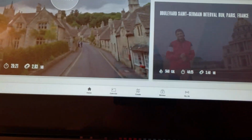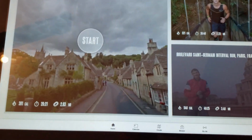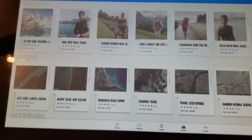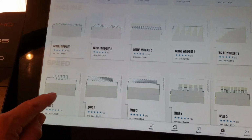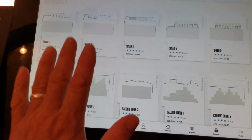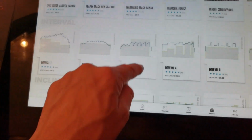Let's go back to browse. So remember, 15 workouts plus these 2, 17, right? We'll add those 17 at the end. We'll make it easy. There's 10 maps. There's 10 intervals. That's 20. 10 inclines, 30. 10 speed, 40, and 5 calorie burn. There's 45 workouts. Out of these 45 workouts, 10 are maps, and these 35, let's click on one.